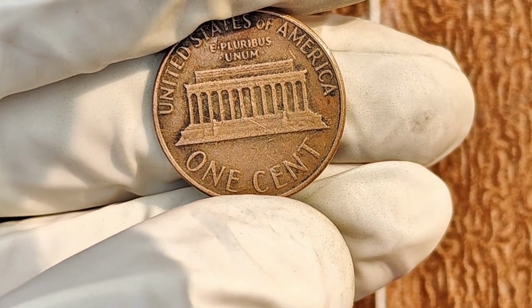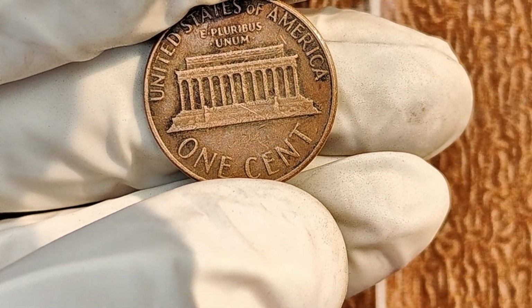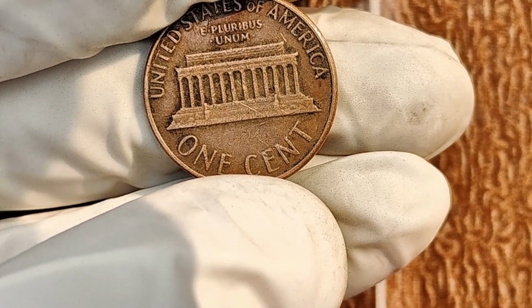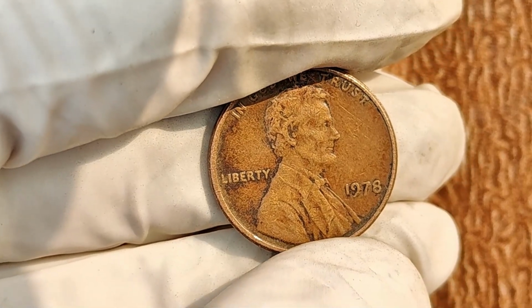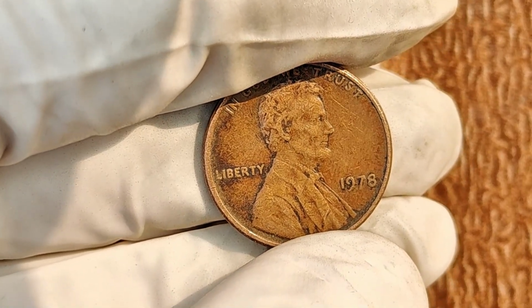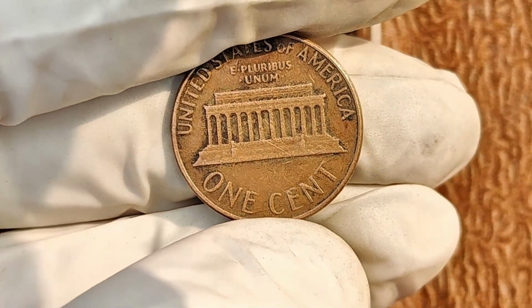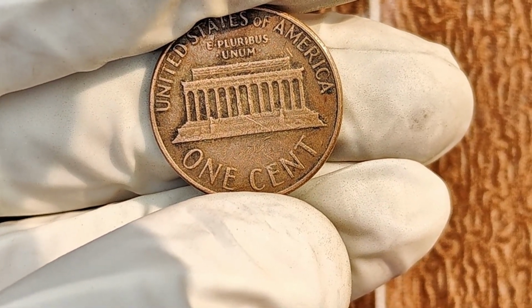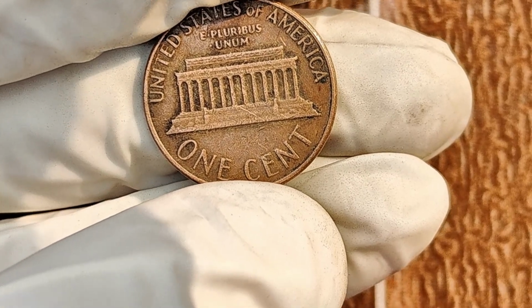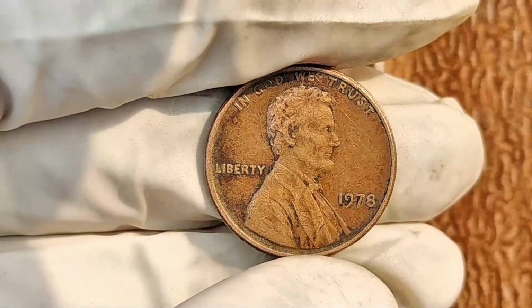But here's the kicker: not all 1978 pennies without a mint mark will fetch millions. To command that kind of value, the coin must be in flawless condition, graded by professional services like PCGS or NGC. If you've got one that's worn, scratched, or damaged, its value will drop significantly. Still, even those can sell for hundreds or thousands of dollars. Before we move on, let me ask you this: when's the last time you took a close look at your coins? Could you be sitting on a fortune without even knowing it?